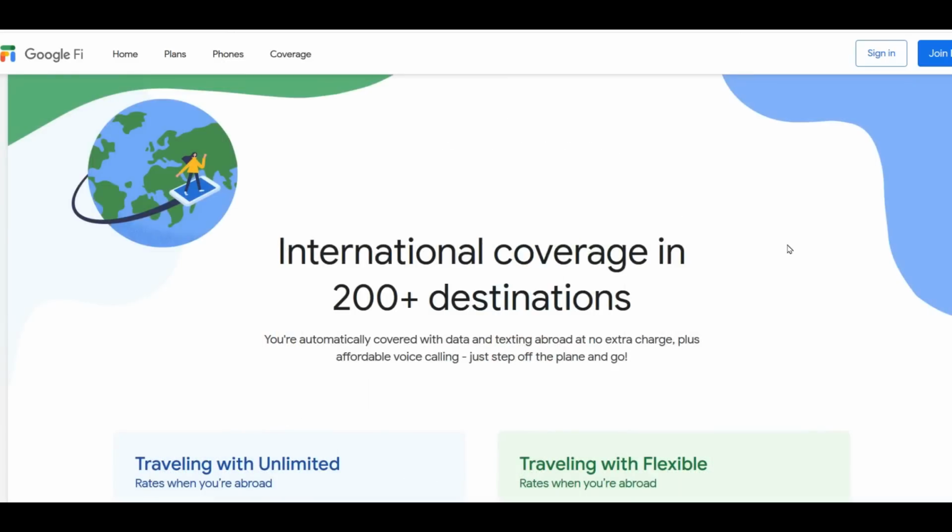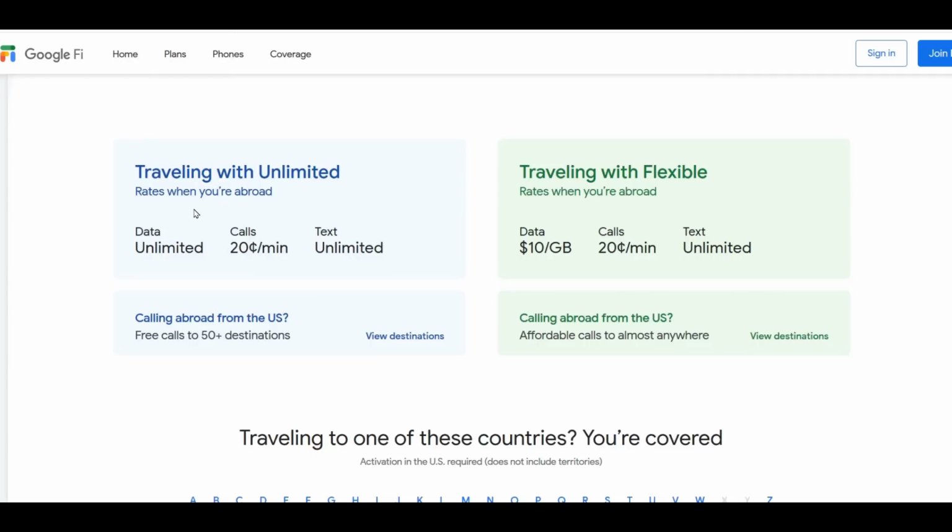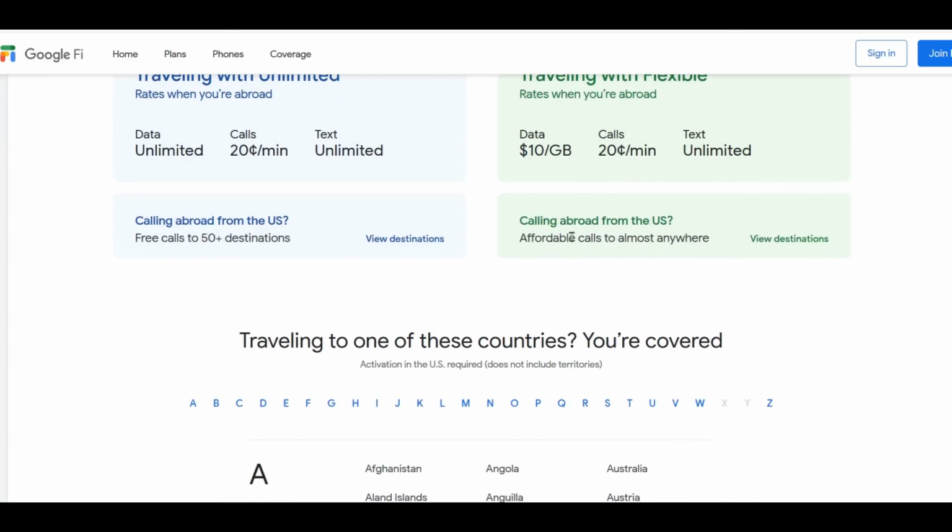Over 200 destinations you can reach when you're abroad. Data unlimited, 20 cents a minute for calls, and texts are unlimited. There again, up to the point where you're paying, or they have an unlimited plan, and the flexible plan that I am on is $10 per gigabyte for data, 20 cents a minute. If you're calling abroad from the USA, not abroad, if you're calling the Philippines or anybody from the U.S., they have rates. You can check the destinations here.